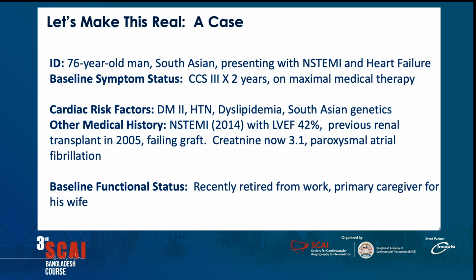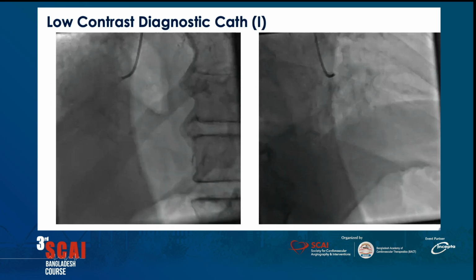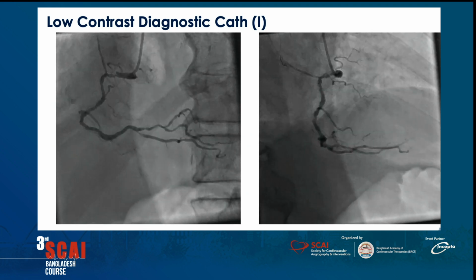This is a 76-year-old guy, South Asian, the usual cardiac risk factors, presenting with low threshold chest pain and really, really bad kidney function. His creatinine was 3.1. He had allowed it to get this bad without revascularization because nobody would let him get a cath, being told over and over that you're likely going to pooch your kidneys and end up on dialysis, so we're not going to send you, just deal with medical therapy. Unfortunately, he comes in with an acute coronary syndrome.